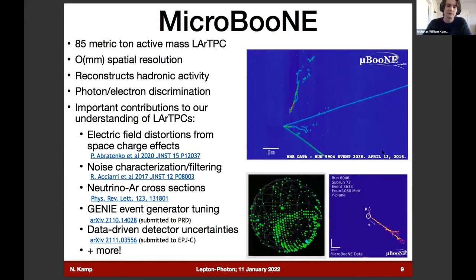So MicroBooNE is an 85 metric ton active mass LArTPC. It achieves order millimeter or so spatial resolution; specifically, the wires in each plane are separated by about 3 millimeters. It has the ability to reconstruct hadronic activity because it uses ionization as a detection technique. It can achieve photon-electron discrimination because photons will travel a characteristic distance, about tens of centimeters, before they pair produce in argon. So there will be a bit of a gap between a photon electromagnetic shower and the neutrino vertex. It's made a number of important contributions to our understanding of LArTPCs, which I won't read out, but I list here. And this is important for the future LArTPC program in the US.